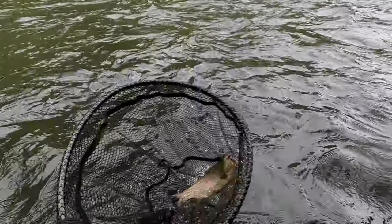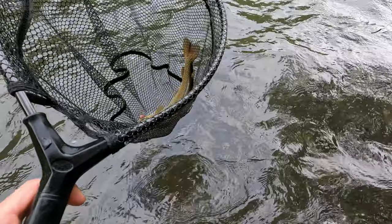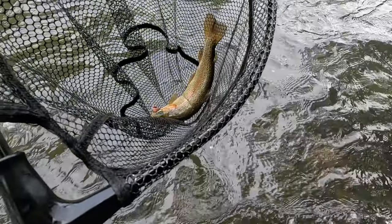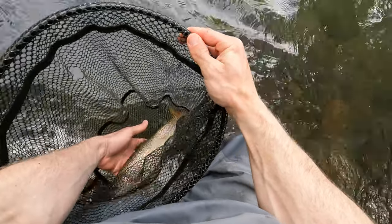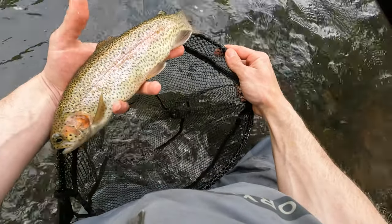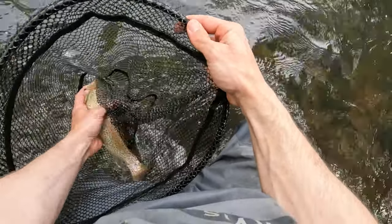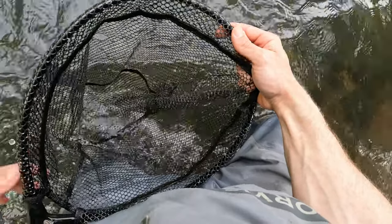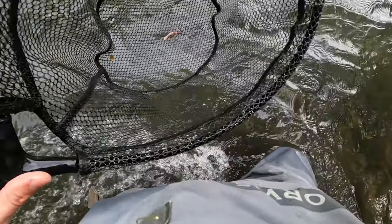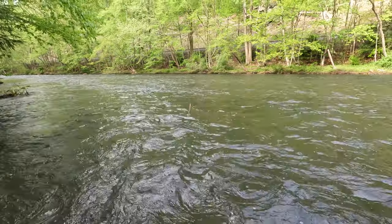Come on, you. Oh. I was about to say, there ought to be one in there. Little booger, let me unhook him for you. It's about 7 today, I think. 7 or 8. Little dude. He ain't too little. In you go. Whoop. And, of course, my worm fell off. Look at that. Perfect. Alright, let's see if there's one more in there.